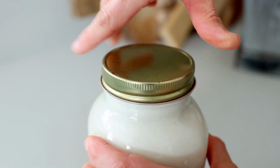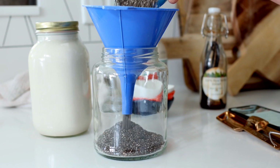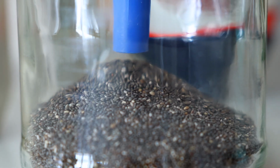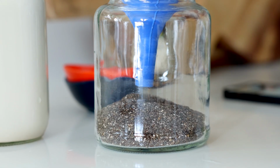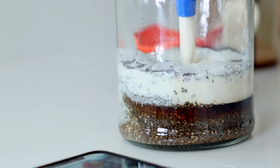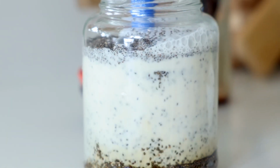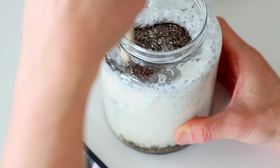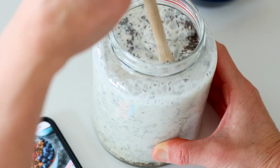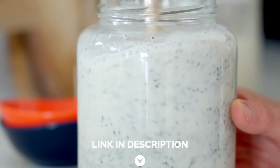So now let's make a really thick vanilla chia seed pudding. In a large 32-ounce mason jar, add 9 tablespoons of chia seeds, 1.5 teaspoons of vanilla extract, 3 tablespoons of maple syrup, and then I'm using 3 cups of that homemade almond milk that I just showed you. This really makes it nice and thick and creamy. Whisk it every 5 minutes for 15 minutes total, and then put it in your fridge for a couple of hours. The full recipe for this can be found on my website.